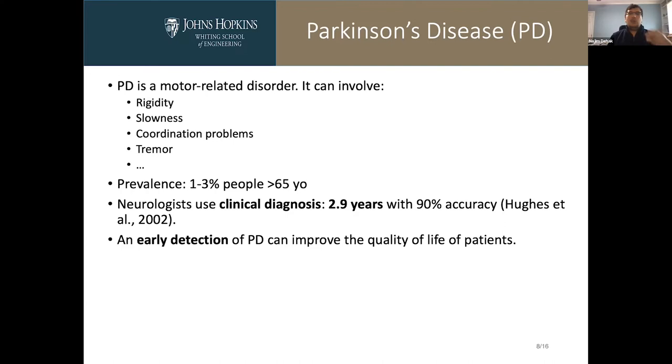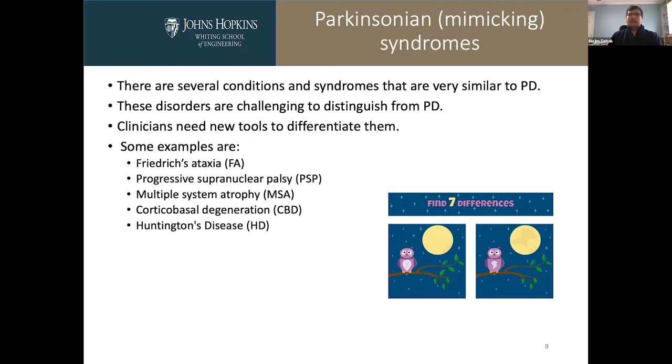And also another aspect of Parkinson's syndrome is that there are a lot of diseases or syndromes that can mimic Parkinson's disease. For example, ataxia, MSA, multiple system atrophy, Huntington's disease. Those make it very hard.